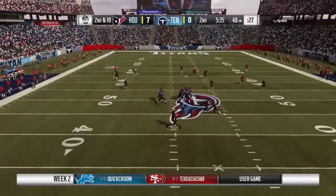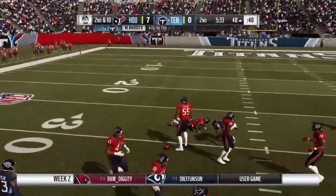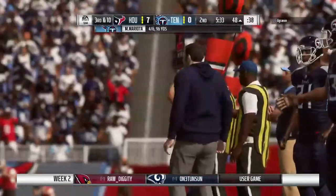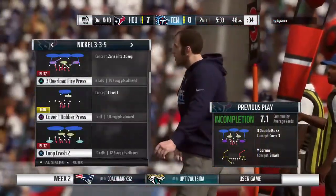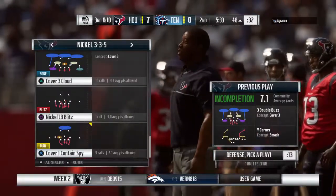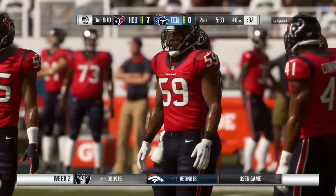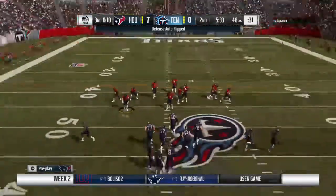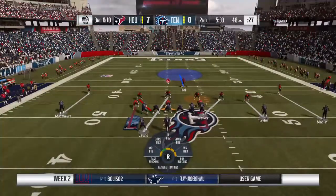A second down throw here for Mariota. And incomplete there. A nice hit jars the ball free and brings up third down. Seems like this defense, especially the secondary, has really been contesting about every throw in this first half. Reminds me of a good half-court defensive basketball team. Every time a pass is thrown, they're right there in good defensive position, able to affect the play.